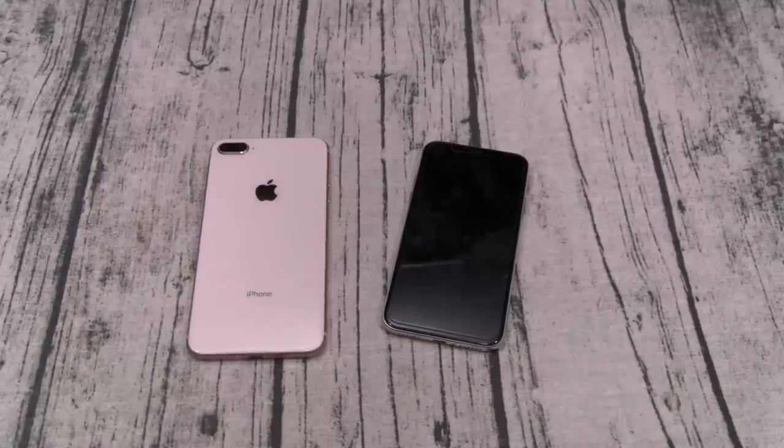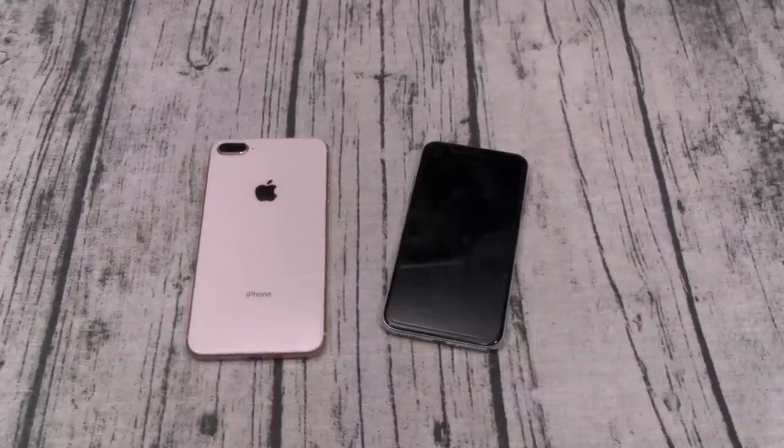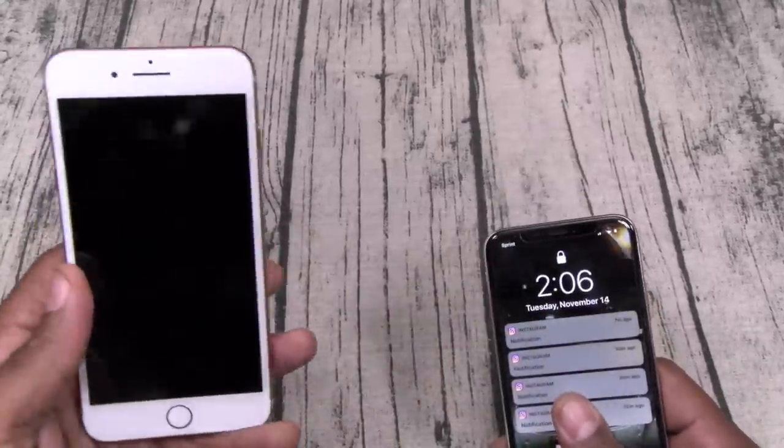And number five, battery life. Now, if you look on paper, the iPhone 10 has a bigger battery, so you would think that it's going to get better battery life. But in real world usage, that's not the case. And part of the reason is, now you got an OLED display versus LCD.